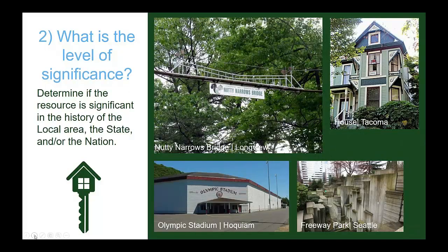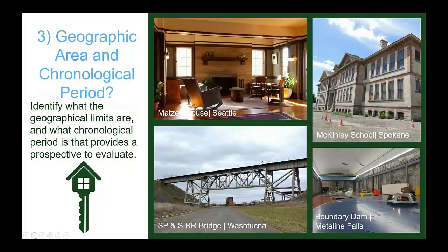And then you have to evaluate what the level of significance is. So for most properties that are significant, they're really significant at the local level of significance. I would say probably 90% of properties listed on the National Register in Washington State are listed at the local level of significance. Those that have national level of significance really could be National Historic Landmarks. So those are super important places like Freeway Park in Seattle, which obviously has a national impact as the first park that covered a freeway. So you've got to think about the level of significance as well.